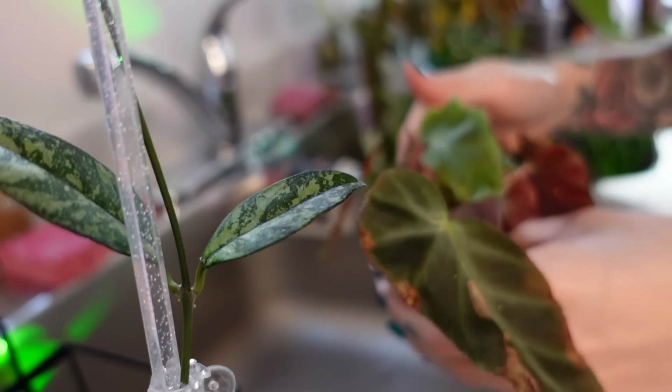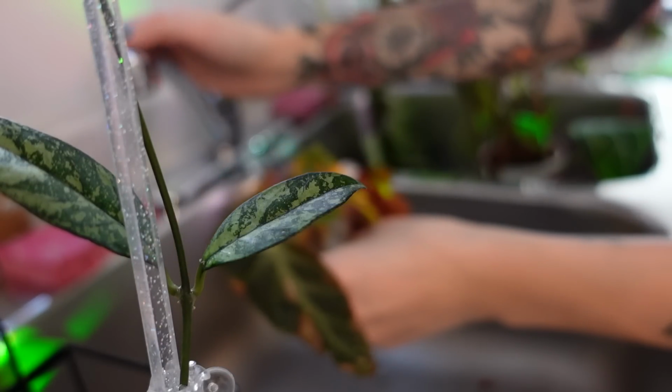Just gonna add some more water into my begonia gray feather propagation.